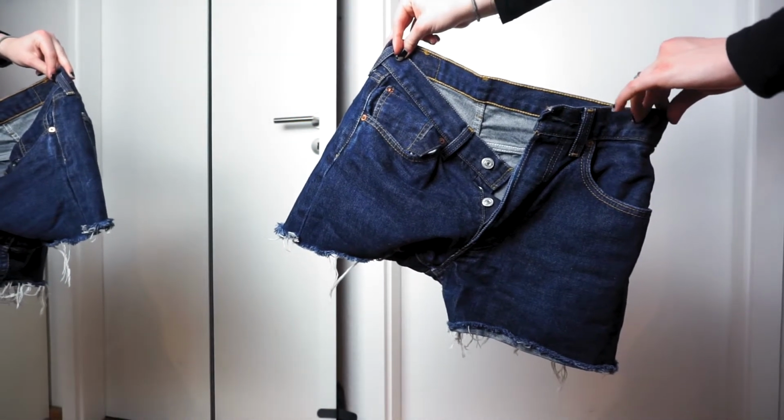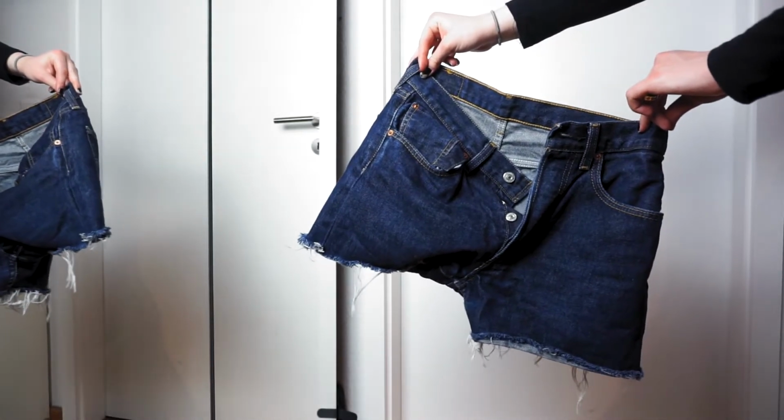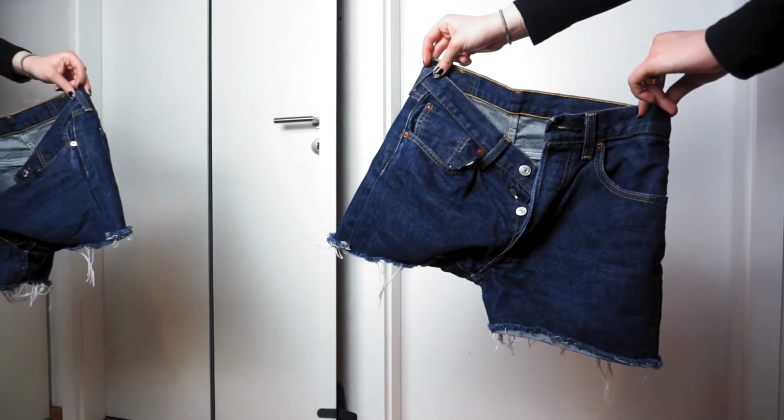Then I also have these Levi's, which I thrifted in Barcelona for 14 or 15 euros, I think. They don't really fit anymore, which is why I'm going to get rid of them, but I still think they're so cute and I really wish they fit me still, but they don't. So these are going as well.